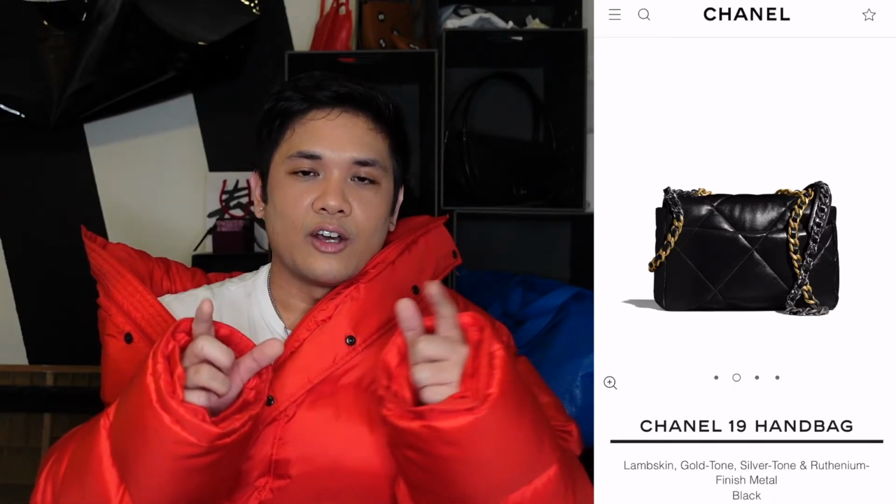It exaggerates the logo by turning it from just a solid CC logo into this chain logo, which is not my favorite. It also exaggerates the chain strap and handle by using mixed metals. I think typically it's going to be ruthenium, palladium, and aged brass or something like that, or an aged gold. And it is the last bag that Karl Lagerfeld designed with Chanel before he unfortunately passed.